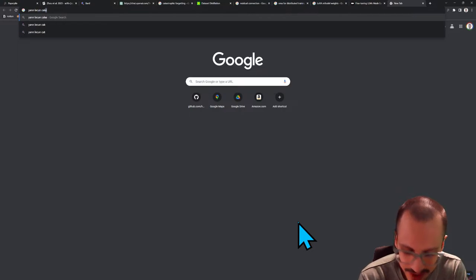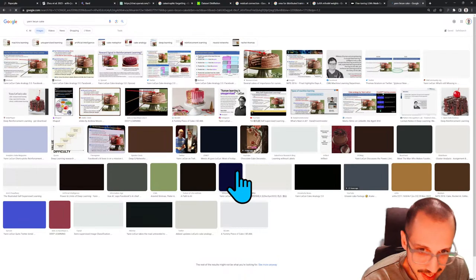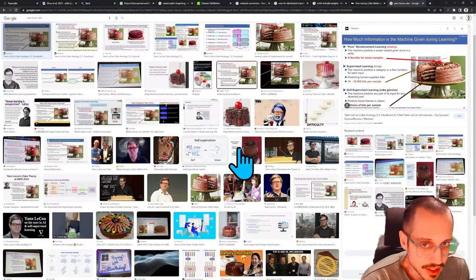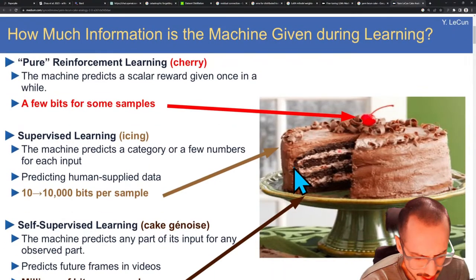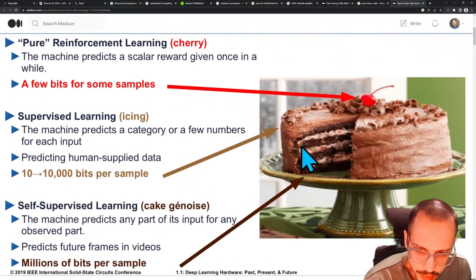Yann LeCun, cake. This is a very famous slide, and it's become a meme. But Yann LeCun, who is the head of AI at Facebook, came up with ConvNets, or was involved in ConvNets. He was doing deep learning decades ago. But he made a very good point.